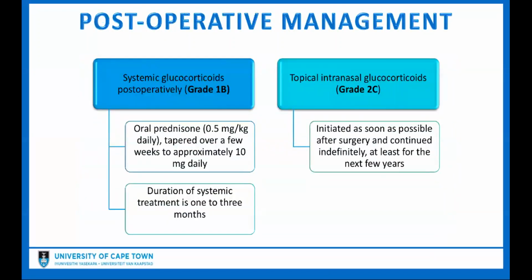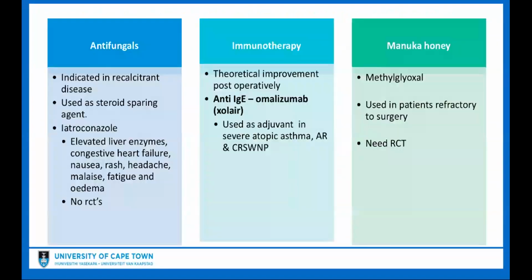Post-operatively, systemic glucocorticosteroids are given at a dose of 0.5 milligrams per kg and are tapered over a few weeks. The duration can be 1 to 3 months. Topical intranasal glucocorticoids are initiated as soon as possible and are to be continued for at least the next few years. Other medications that can be given include antifungals.